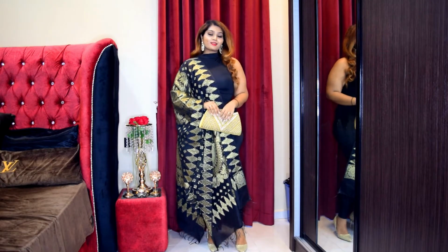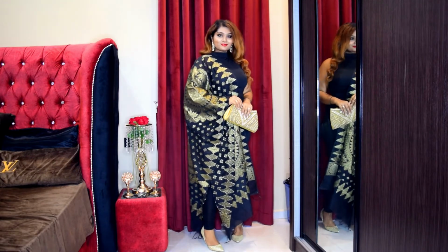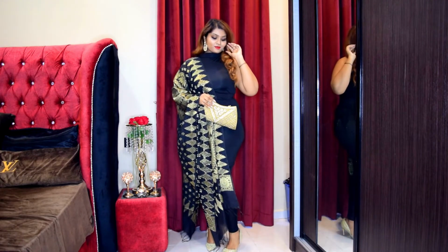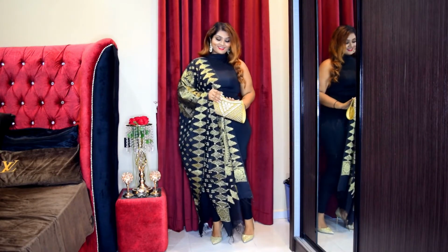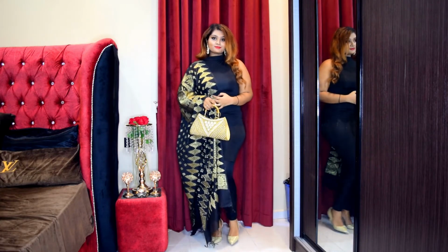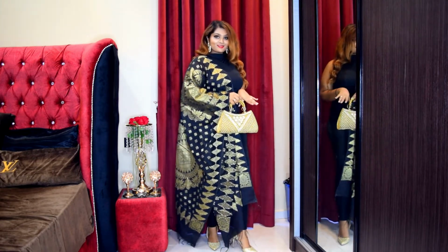Last but not the least, you can also make your bodycon dress into a churidar. So if you want an Indian outfit, you're always ready with a bodycon dress. I've paired the black bodycon dress with black leggings and a statement Banarasi silk dupatta. You can totally pair any statement dupatta by keeping the leggings and the bodycon dress plain, so they would look super elegant and the dupatta would be stealing the show.